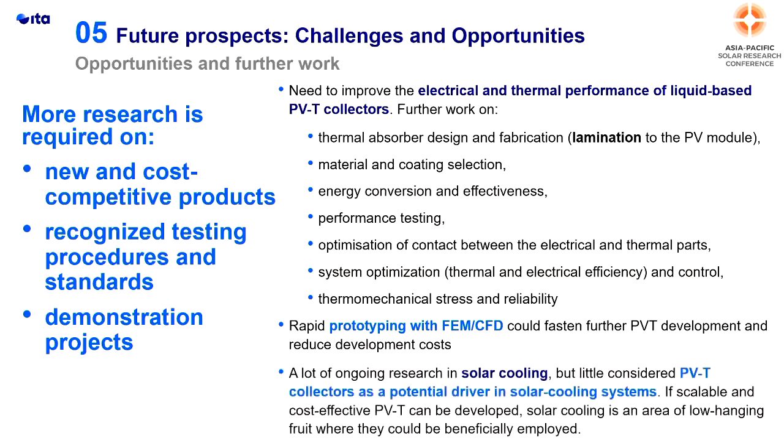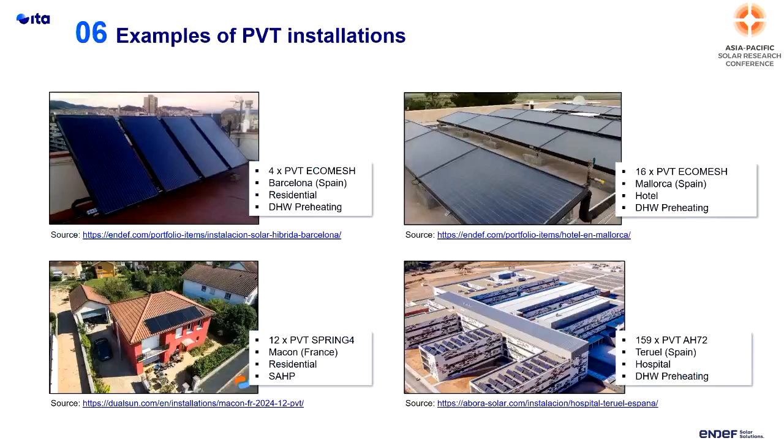And then finally, there has been a lot of ongoing research in solar cooling, but very little has considered PVT as a potential driver of solar cooling. So if a scalable and cost-effective PVT can be developed, then solar cooling is an area of low-hanging fruit where it could be beneficially employed.